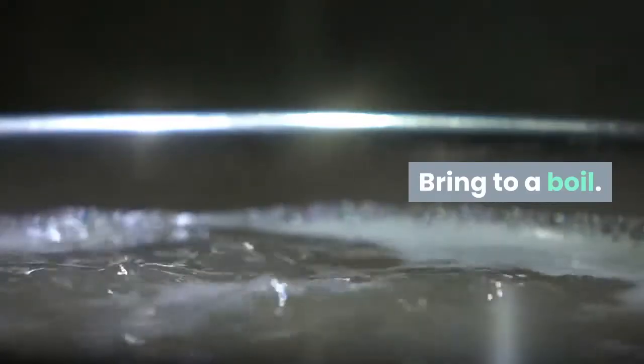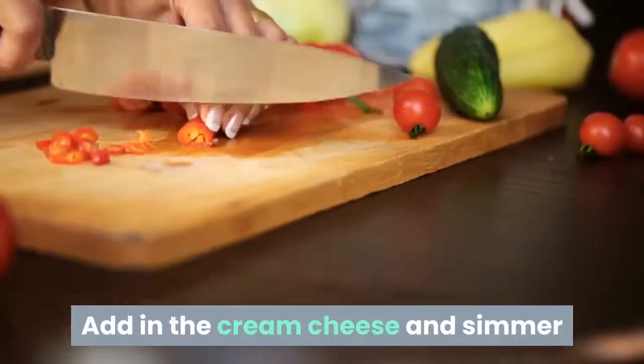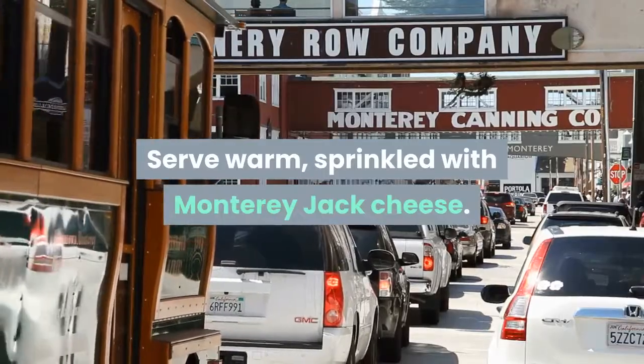Bring to a boil. Reduce heat and simmer for 10 minutes. Add in the cream cheese and simmer until the cheese is melted and you have a creamy chili. Serve warm, sprinkled with Monterey Jack cheese.